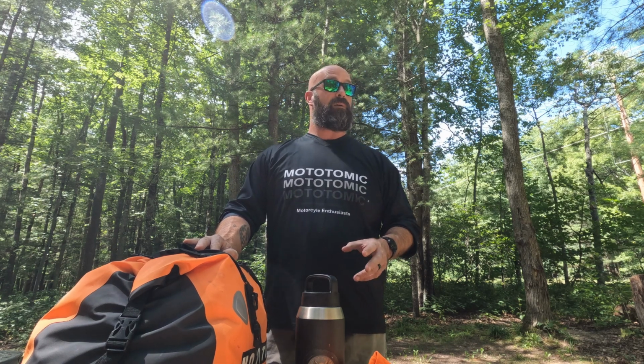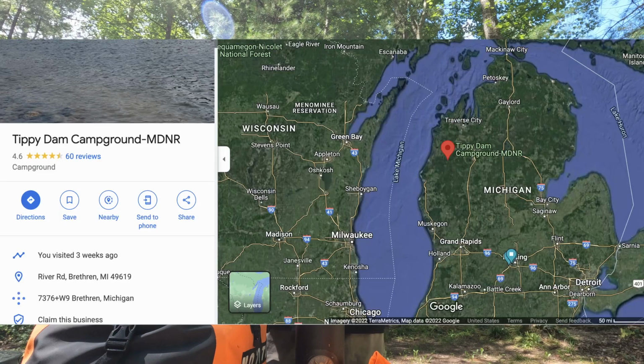And we're at Tippy Dam campground, located off the Manistee River near the town of Meesick, and I would say about 30 miles east of the city of Manistee. So let's get to it.